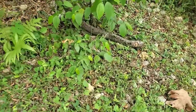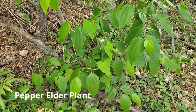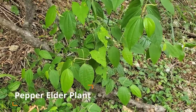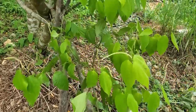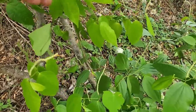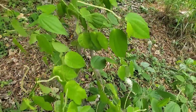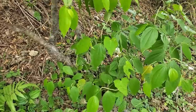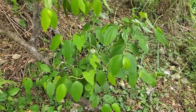This is black giant pepper elder. The Maroons use it a lot. Some of you should know it, if you've been following me for a little while. This is a black giant, or AKA pepper elder. I heard it's used not just for medicinal purposes, but also in food as seasoning. It's a big plant here. Who knows it? Tell me if you know the pepper elder.